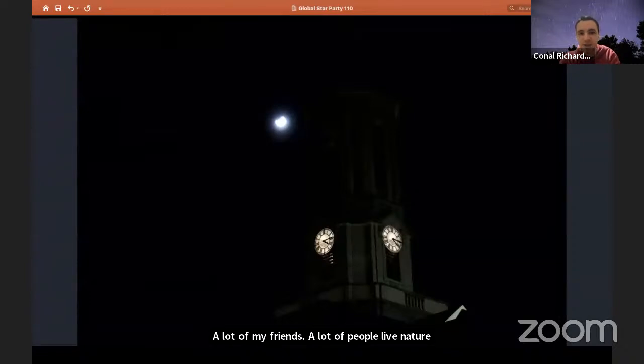So here we are looking at the beginning of the eclipse. And throughout the process, managing the exposure time was a little bit tricky because I wanted to get the lights illuminating from the back, those clock hands and the time numbers on the clock. And then you also have the moon as it's changing in brightness. So trying to get those to even out and get a decent shot with detail on both was tricky.